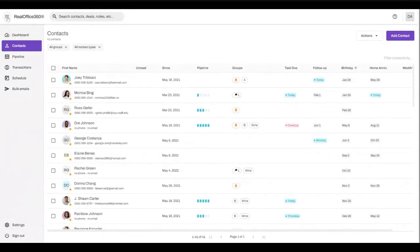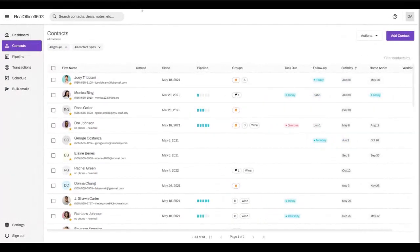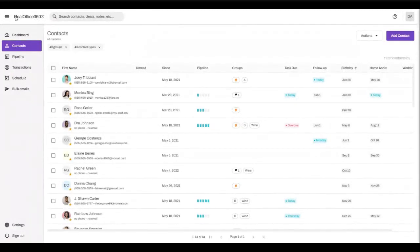All right, and then up top, a couple things to highlight. You can minimize this menu on the left while you're working, which gives you more workspace. Up top, we've got this global search. Once you've got your data in here and you're putting in notes for your contacts, files, people working through deals or past deals, and properties you're managing for your clients, you can search for everything here within a couple clicks, and you can do this from anywhere in your software. I especially love this global search on mobile. Yes, we have a mobile app for Real Office 360. Just search for Real Office 360, one word, just like this, in the App Store or on Google Play.